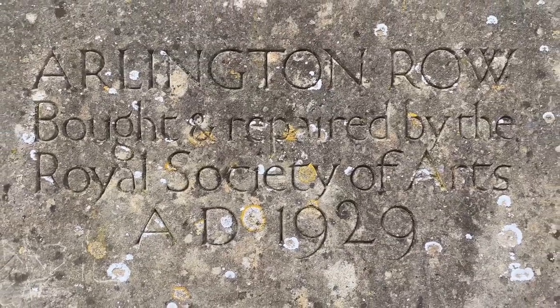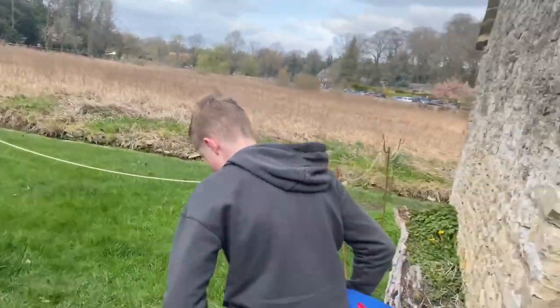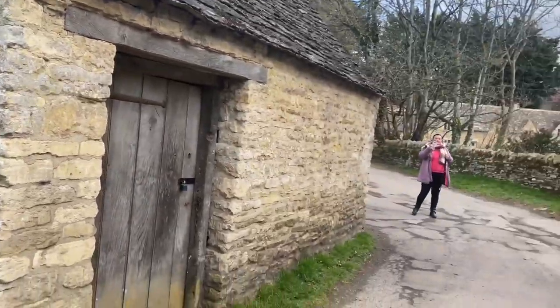Yeah, I'm sure one of those films is a comedy. Anyway, I live in Arlington Gardens in Essex, and this is Arlington Row, so there is some kind of synergy. Yeah? No? Okay. Anyway, let's move on.